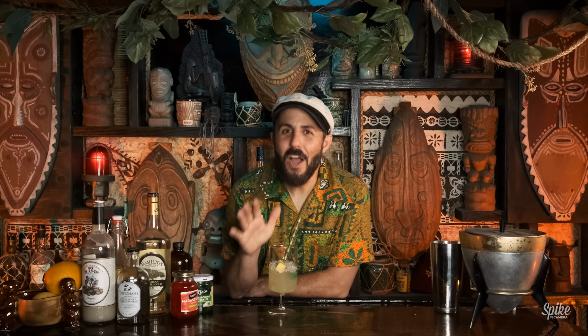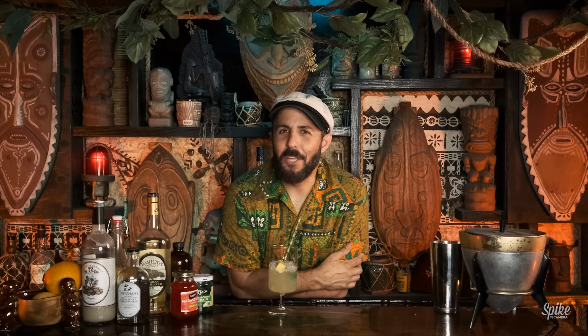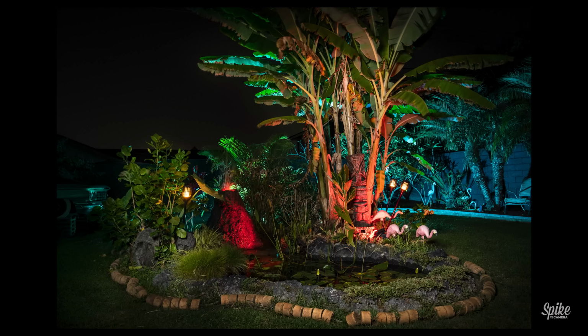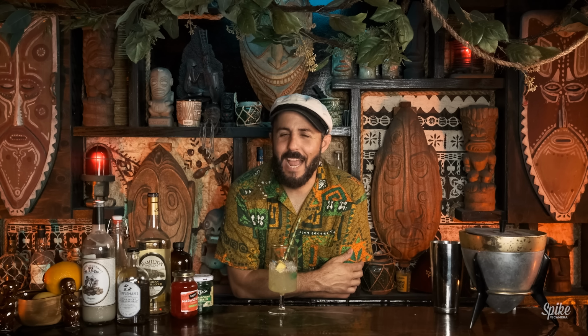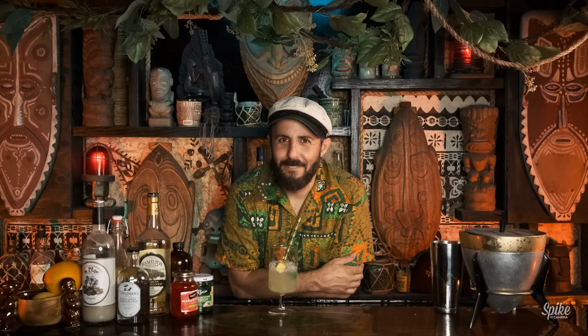Dude, I have been doing a ton of work on the Breezeway Lagoon. Did you know I have a lagoon? Yeah, totally have a lagoon. I dug it with my own hands and a pickaxe. Seriously, it was like 1942 out there on the chain gang.